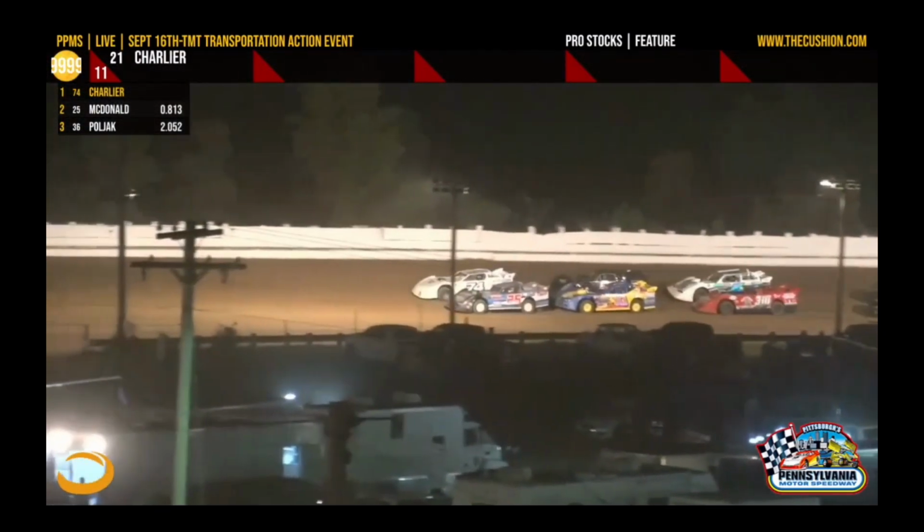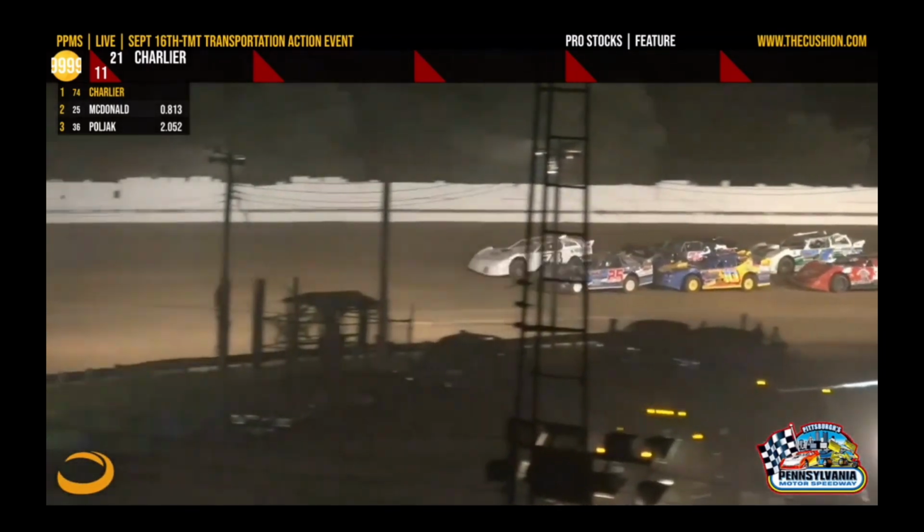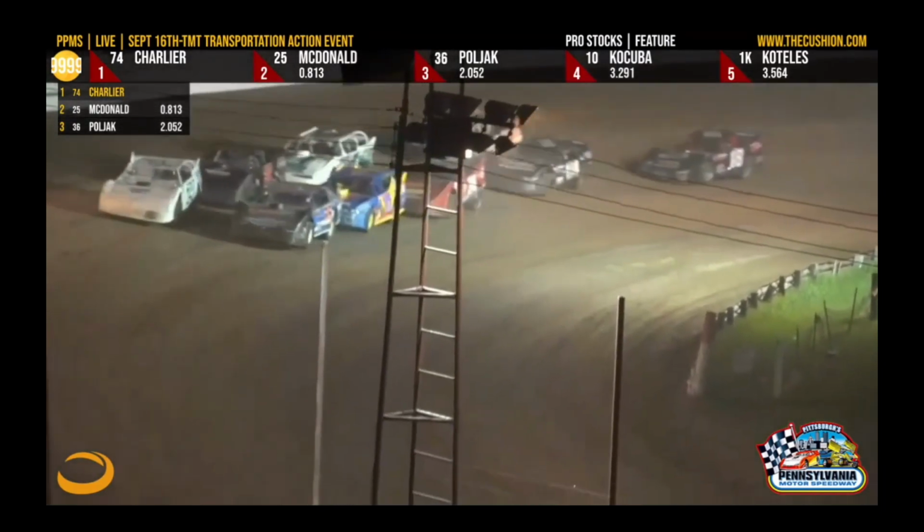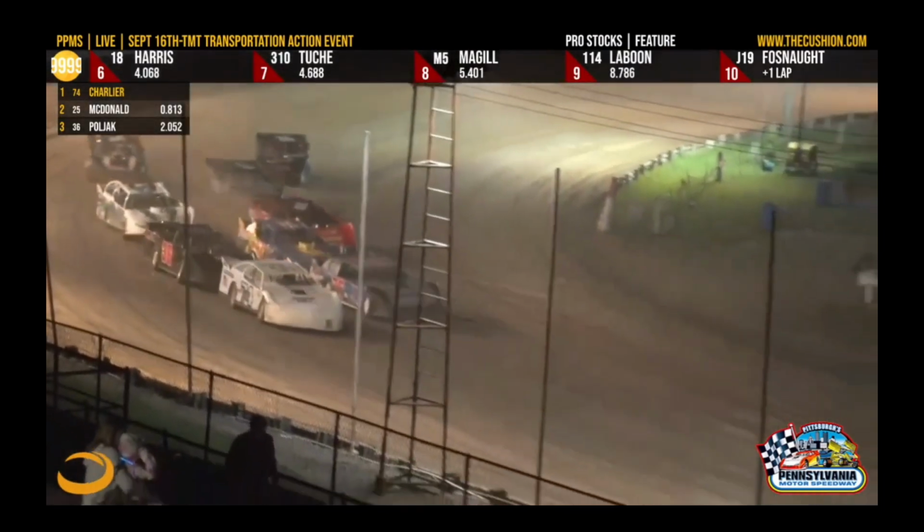2 up front, though, they're wrestling. They're wrestling for that first position. It is Daryl Charlier and Brett McDonald. You also have A.J. Poljak in the 10 car of Nick Chuba, who have been wrestling for that points championship last year, this year, and the green flag is out.